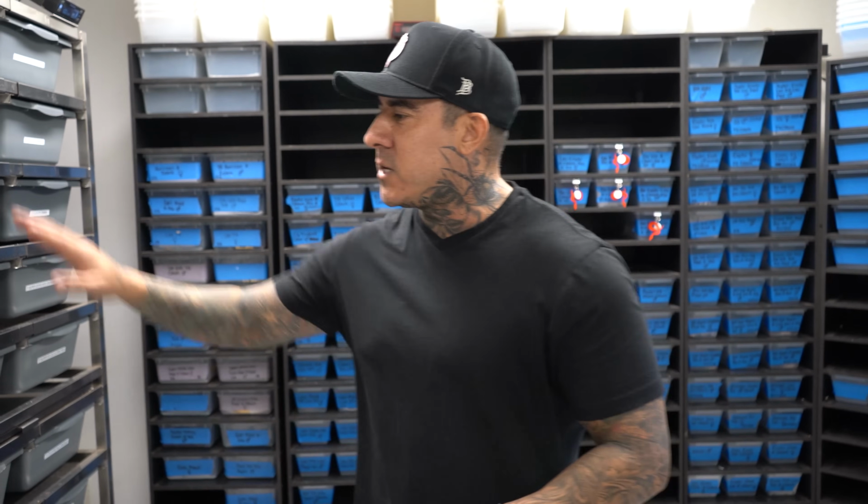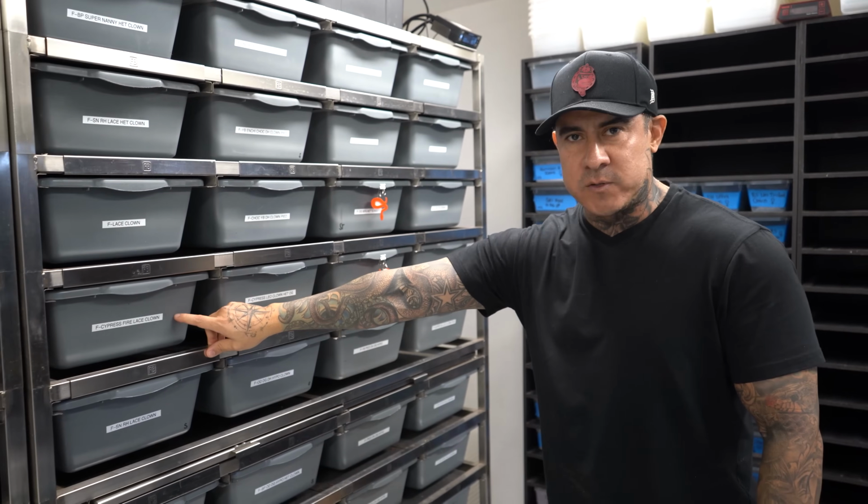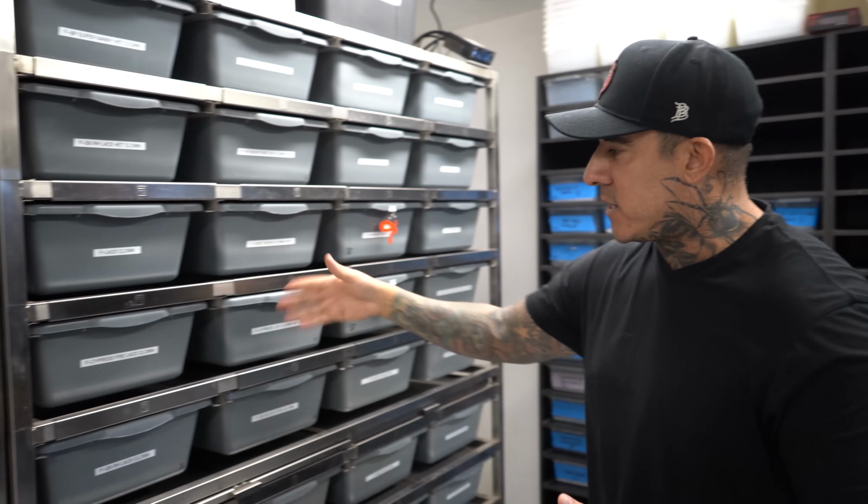Some of these snakes right here, dude, are just so freaking beautiful. It just sucks that some of them are in shed as well. So these right here were actually hatched in March, besides this one. This right here was hatched in February. But man, if this wasn't in shed, I could show you the difference.